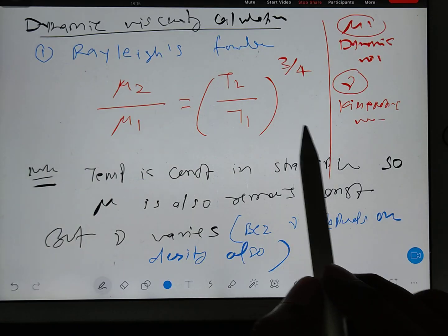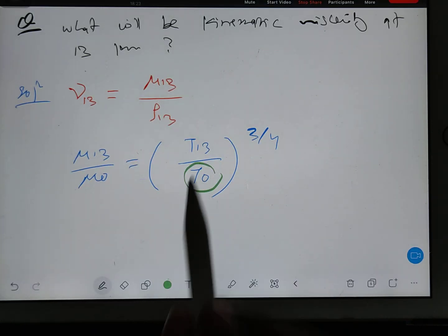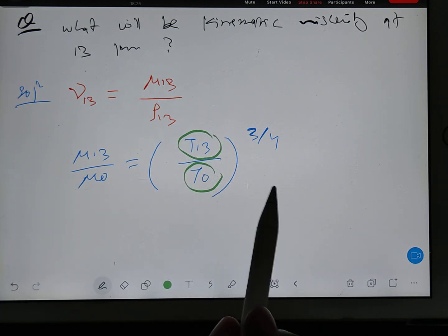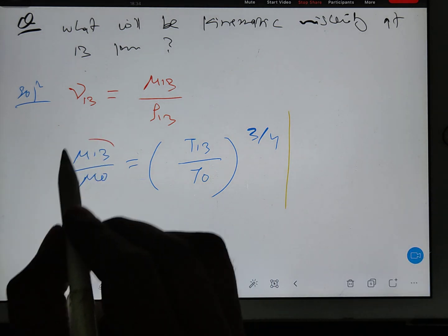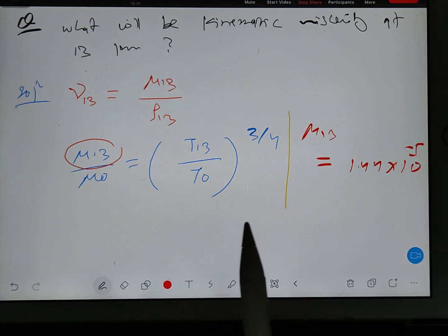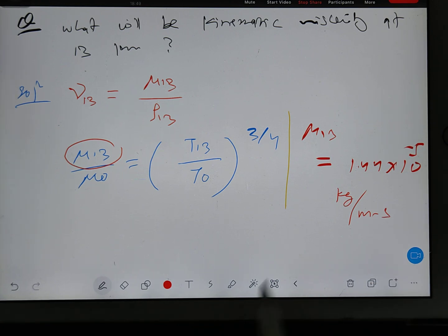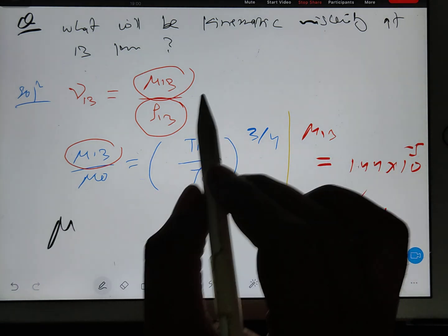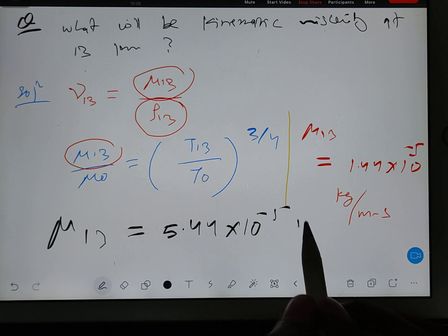See, this formula I am using directly without altitude variation. You can check here, one temperature at mean sea level, one temperature at stratosphere. Meanwhile, I had the tropopause, but I hope you understand. So when you apply this formula, all the calculation we already have. Mu 13 you will be getting as 1.44 into 10 to power minus 5, and the answer will be in kg per meter second. Okay, this data you substitute back here because we have all the data just calculated. Mu 13 done, rho 13 already we know, so your nu 13 will come as 5.44 into 10 to power minus 5 meter square per second.